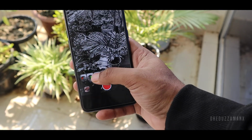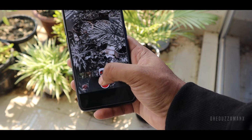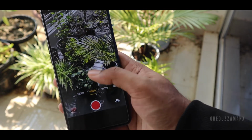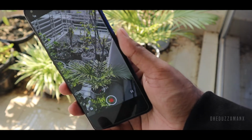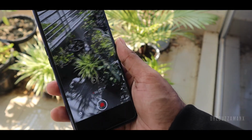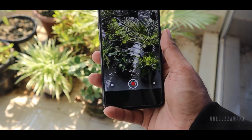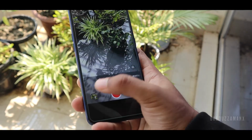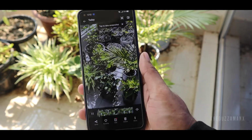They only removed the telephoto lens from the previous generation Realme 6 Pro, but you won't miss anything at all. Rather, you will get more features through software. Like you've seen on Google Pixel, they can do so many amazing things with their software technology. That kind of thing Realme puts here.